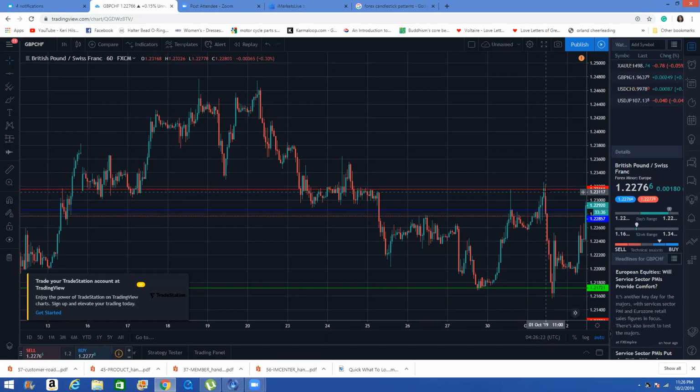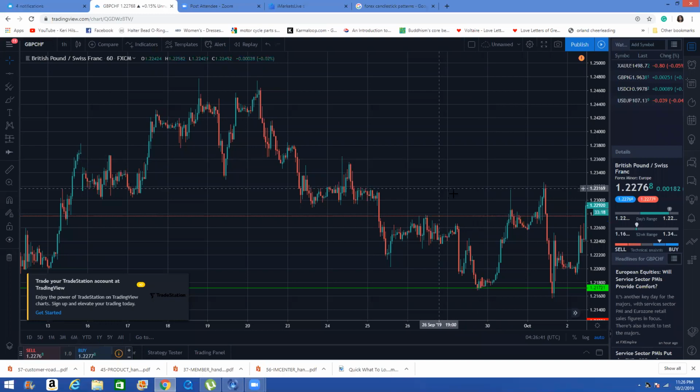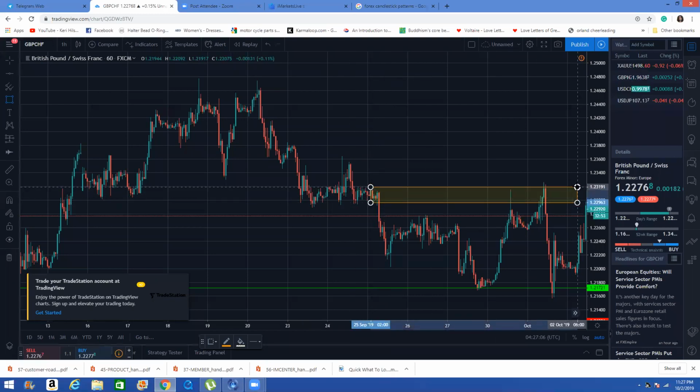So what these areas are called are supply and demand zones. The zones where banks make price go to before they sell it is called a supply zone, right? So if you look right here, I can basically mark one up. When I mark up my supply zones, I put them in areas where you see big impulse moves like this, right? Where you see price come to this area a lot of times and then make its move. So right here it could be a supply zone.